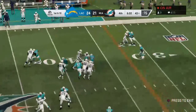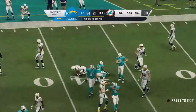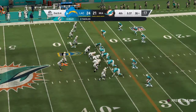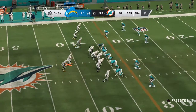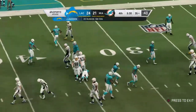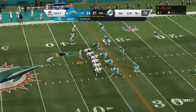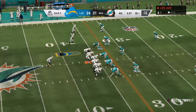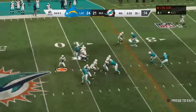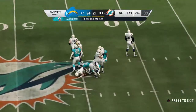Here's Jackson. It's a 6-yard gain on the ground, and that'll make it 2nd and 4. They'll run again with Jackson. Nothing doing. Barely able to muster a yard to hit the 35. The Chargers on 3rd down have had good success, 5 for 8 to this point. Here it's 3rd and 3. On play action, it's Rodgers. Nowhere to escape, and he goes down.